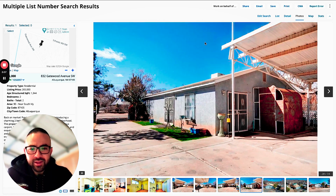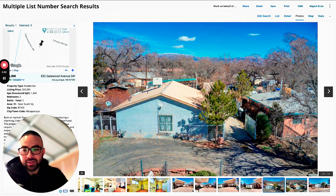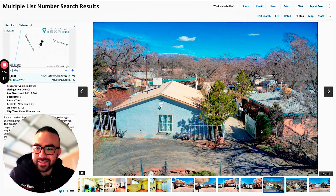Cool little house here, a lot of unique features, big driveway to pull in all the way towards the back. And if you are like my family, you are going to love a house like this because you can just have the whole family over for carne asada on a weekend, enjoying the weather that we have down here. So let's hop into the next area, guys, and see what this next area has to offer.